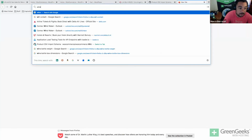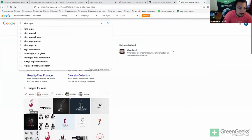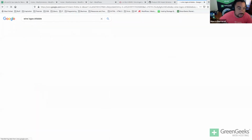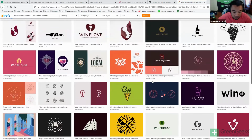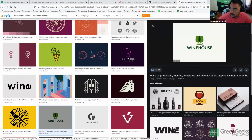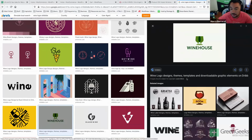Let me see, wine logo. Dribbble is a fantastic place that I actually use for wine inspiration. Like for example, I don't know. Oh, this one looks beautiful. It has the house and the two bottles together. I think it's really greatly executed. So I'm going to go with this.